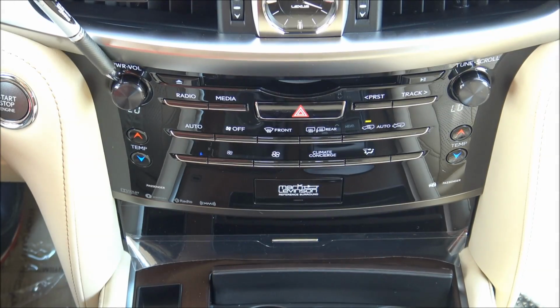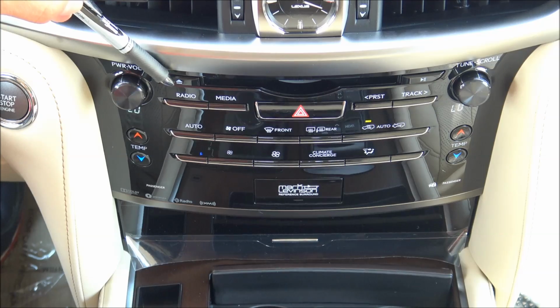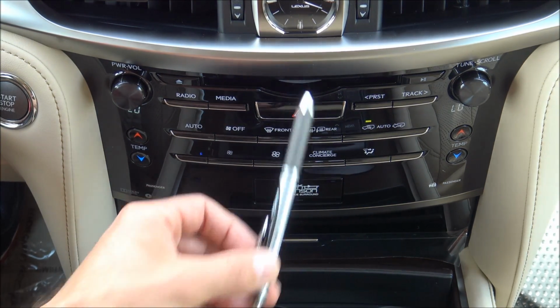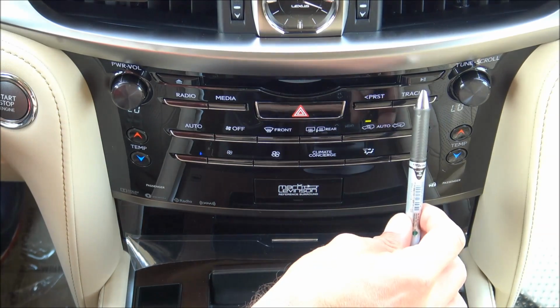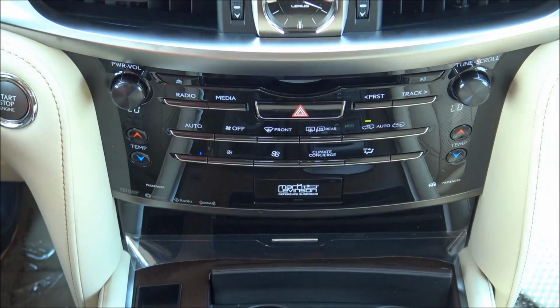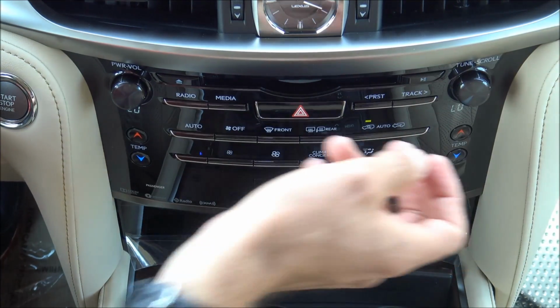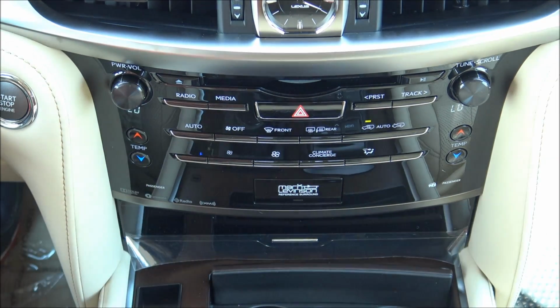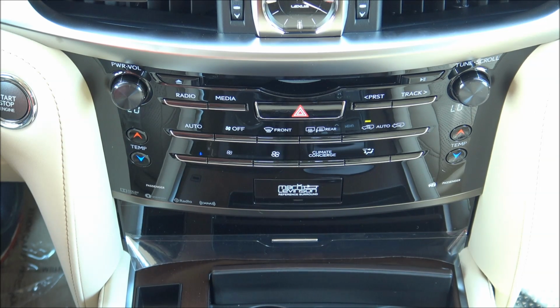This is the power button for your stereo. CD player, so you actually have a disc, a place that you put the CD right here. And this is for play or pause the CD, tune and scroll. And so what you're going to do is just tune the radio station there, or the FM, XM. The difference between radio and media: radio is AM, FM, and XM. Media is everything else. USB, iPod, Bluetooth, auxiliary, all the things like that.